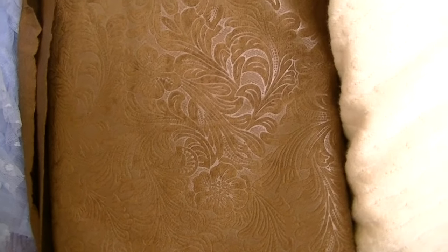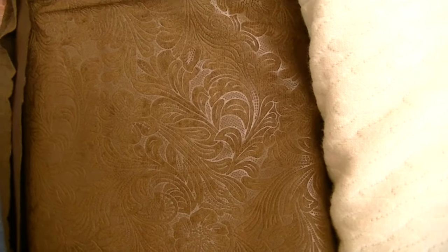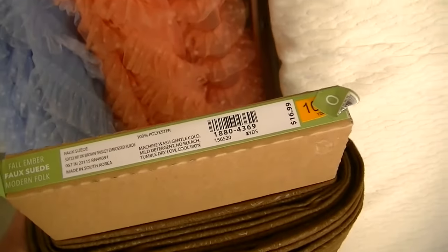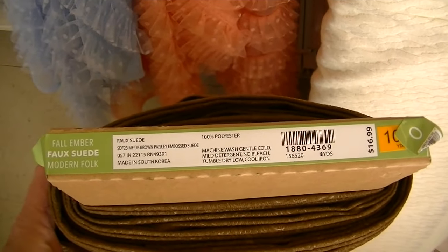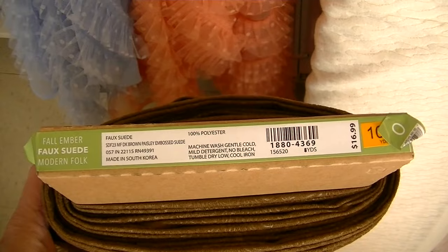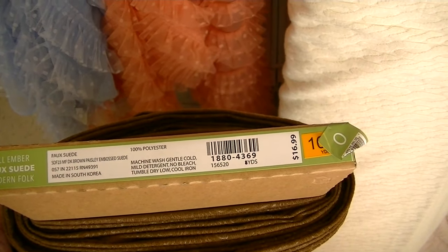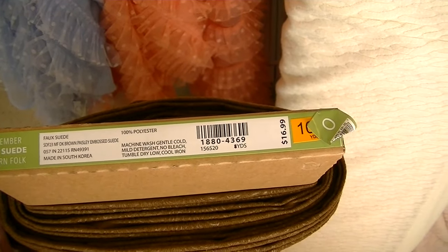Okay, let's go over these. They're amazing. This one is a sort of textured, swirly flowers and leaves in a very pretty chocolate brown. And it is part of the Fall Ember Faux Suede Modern Folk collection. And this is called Dark Brown Paisley Embossed Suede.